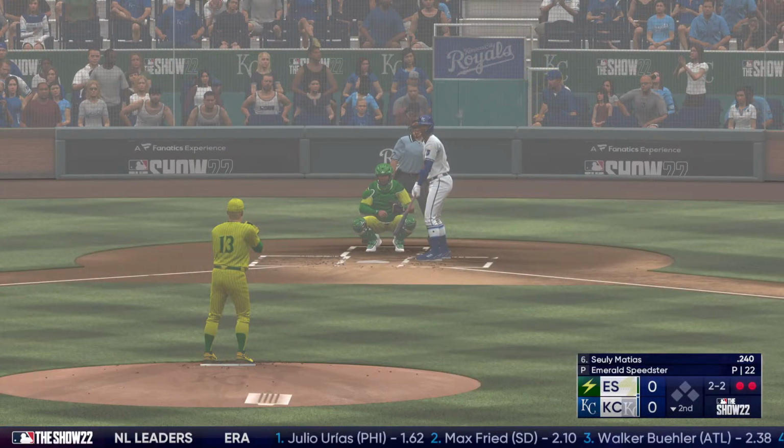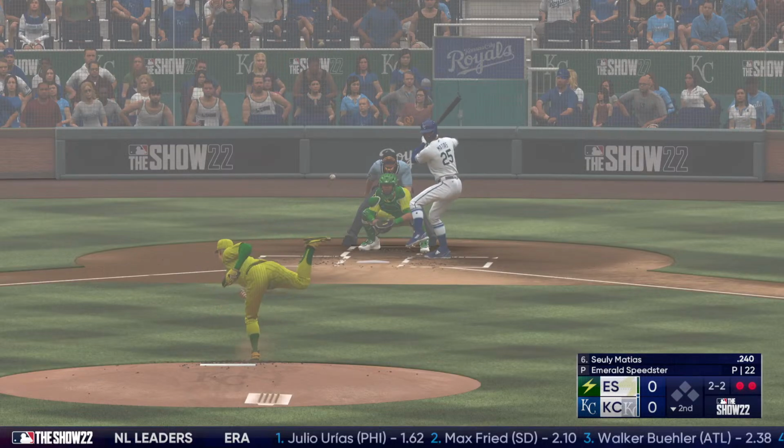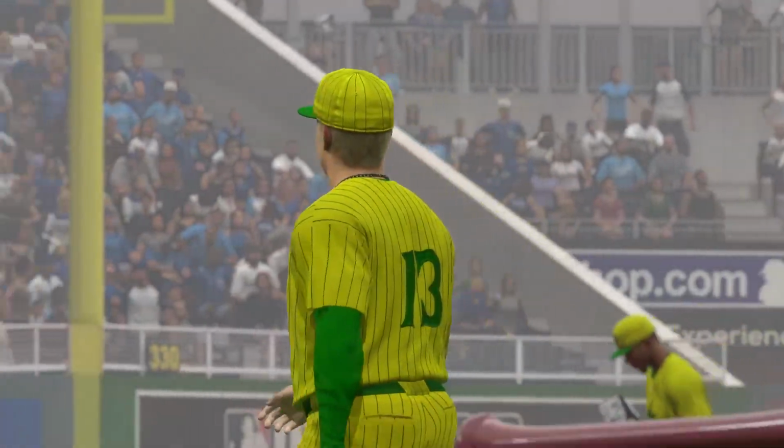Second inning here, no score. And a swing and a miss, down on strikes, and that is that. We'll move to the third with no score.